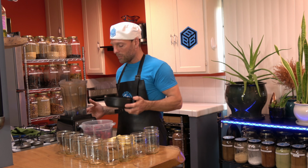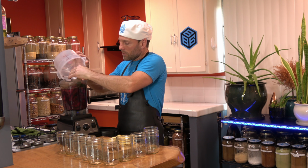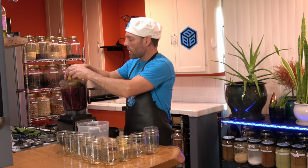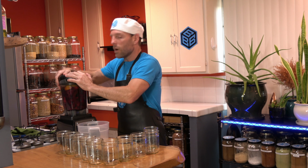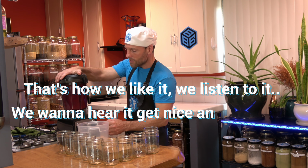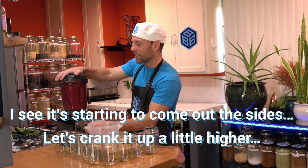Guys, we got the incredible mixer. I'm just going to drop everything in here nice and slowly. We're going to take those lemons and just drop them in there as well. I know that everything's going to flow over this Vitamix just like it did before, but you know what? That's why we're in the kitchen. Clean that mess up. Let's crank it up. That's how we like it. We listen to it. You want to hear it get nice and smooth. I'm going to turn it up a little bit. I see it starting to come out the sides there. Let's crank it up a little higher.